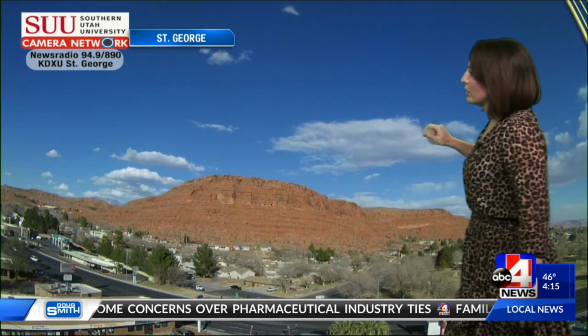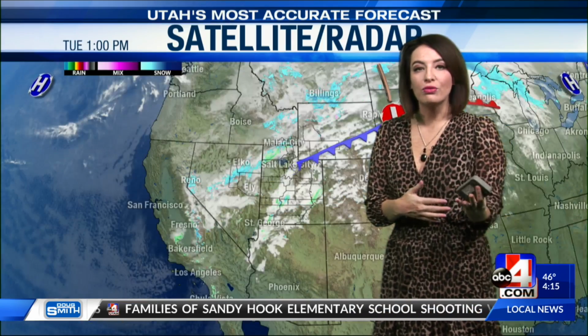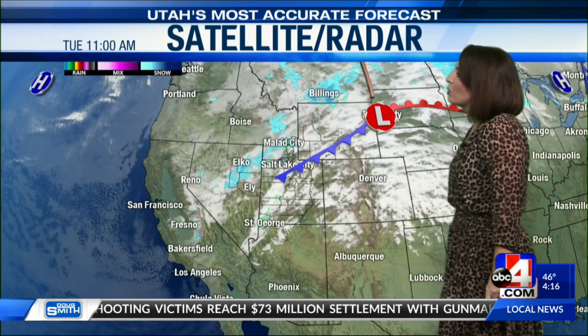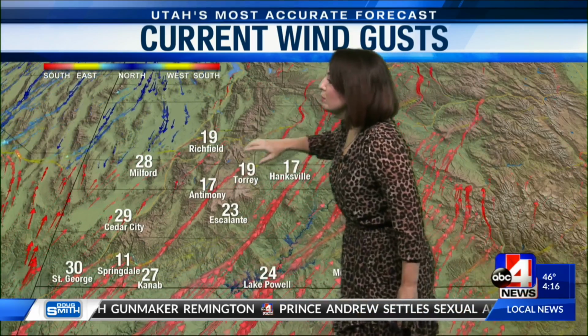Live look at St. George where the cloud cover is down there. Plenty of sunshine. Temperatures are warm in St. George. And that has to do with the winds. The cold front is making its way through the state, and you can see it kind of trekked through in the last little bit. It's dragging, and I'm going to show you exactly where we're seeing that split with the winds. Some southerly winds in the southeastern corner of the state with those northerly winds moving into Milford and Richfield.